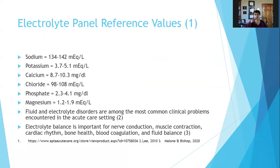So these are our reference values for electrolytes. Sodium is usually pretty high in the blood, 134 to 142 milliequivalents. I've seen lots of people admitted to the hospital with low sodium. Potassium is between 3.7 and 5.1, so a pretty narrow range. And you can see the other ranges. Fluid and electrolyte disorders are among the most common clinical problems encountered in an acute care setting. So for a lot of people, they're serious enough that they admit you to the hospital. That's kind of the takeaway from that.